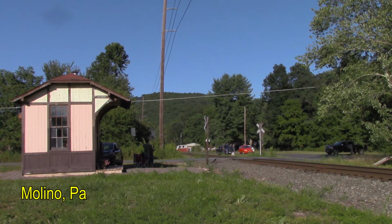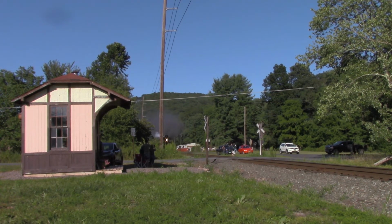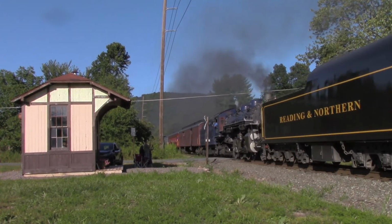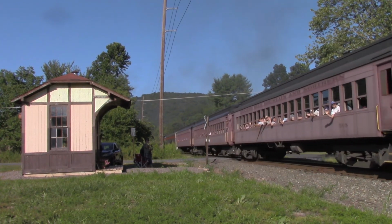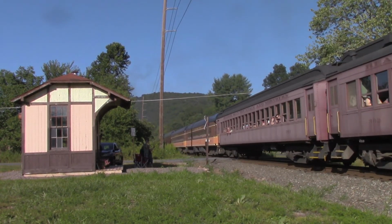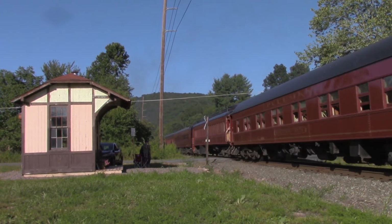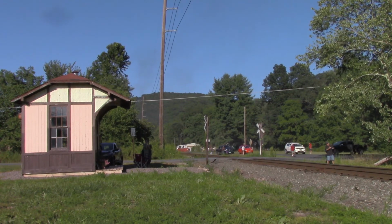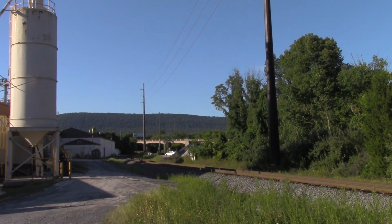Final stop of the day for steam is Molino Station. At Clinton, they took 425 and 2102 off the train and put the diesels on. The SD-50s led the train all the way back to Outer Station.